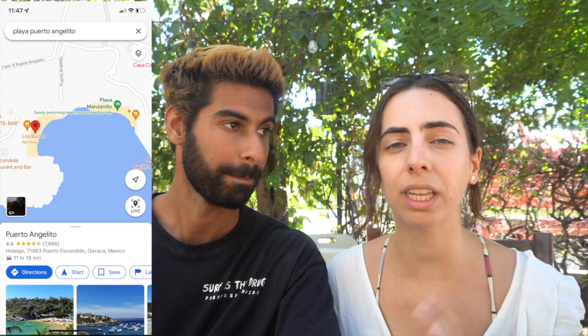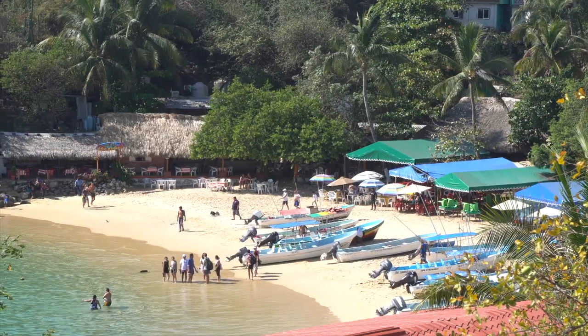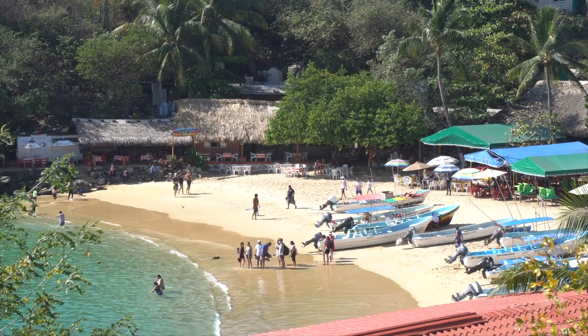Yeah. And also, Playa Mantanillo is next to another beach that you can walk to in literally like 100 meters, which is called Playa Angelito. We didn't sit in this one, obviously we saw it, but we didn't sit in it because there are quite a few boats in and out. So that's why this beach didn't make it to our top 5. But if you go to Playa Mantanillo, you're gonna see it anyway.